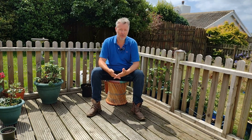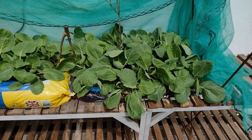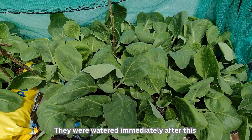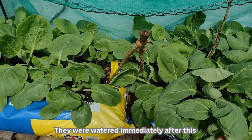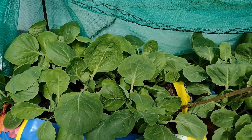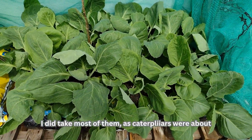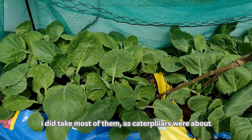Anyway, so if you saw the last one, you saw that the butterflies were in amongst the cabbages and doing whatever they were doing in with the cabbages. So let me show you the result of the butterflies in with the cabbages. So there you go, look at these, they're looking exceptional, aren't they? Looks like the butterfly didn't do anything in these. Looking pretty good, aren't they? I might start taking some of these leaves now and then hopefully get a second crop in the future.